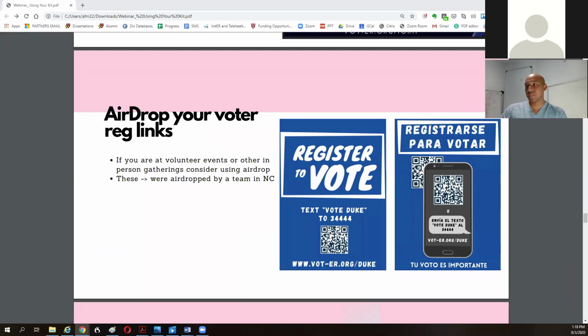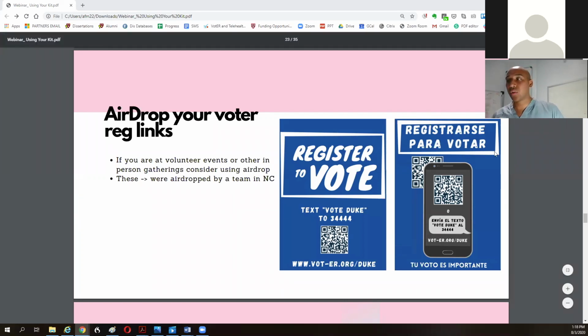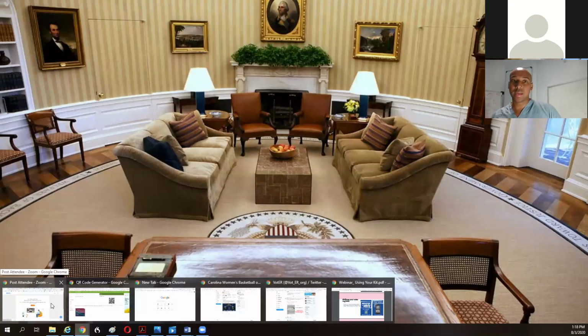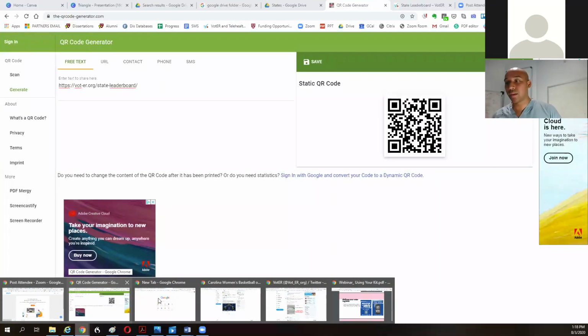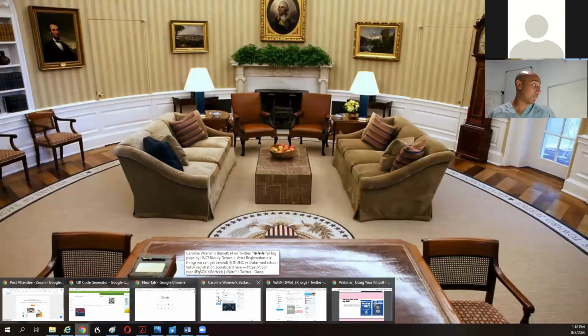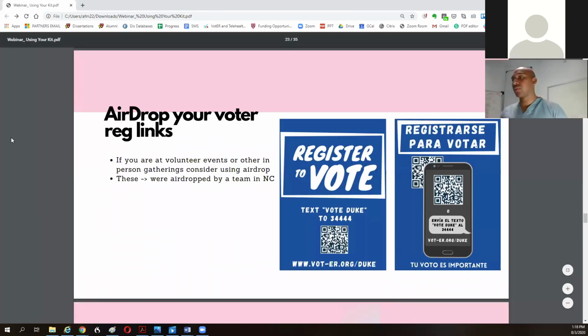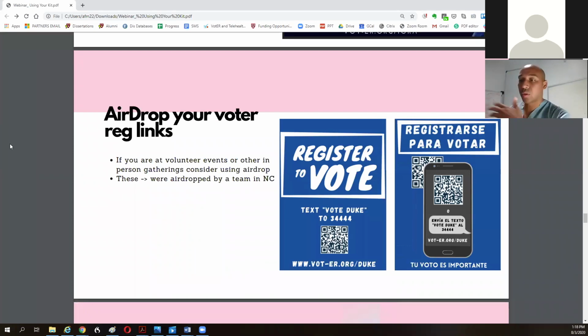Basically, what they did was they were in a socially distanced volunteer event, and they created voter registration flyers like this, and they airdropped them to people at the volunteer event. As you guys know, for folks who have used airdropping before, you don't actually need permission to airdrop things. And so that's been a very interesting way to help people get registered to vote without touching anything or exchanging any pens or paper.